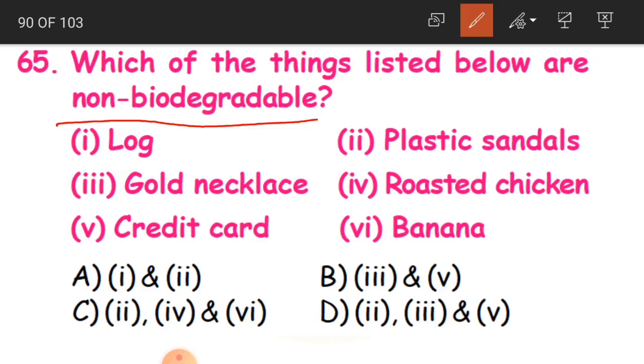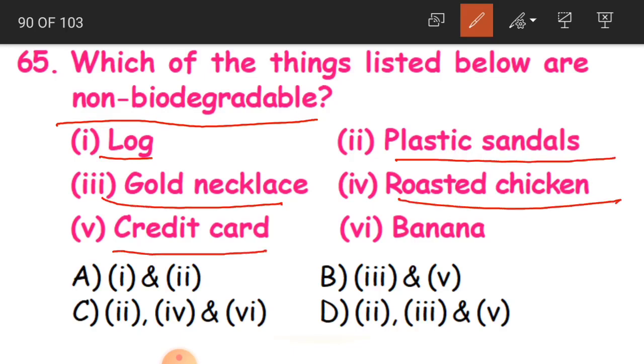But here we are talking about non-biodegradable, in the sense which are not decomposed and which are going to cause pollution. So what are they? They are a log, plastic sandals, gold necklace, roasted chicken, credit card and banana. And the answers are plastic sandals, gold necklace and credit card. These are non-biodegradable. They are not going to degrade in the soil. Okay, children. So that is why 2, 3 and 5. D is the correct answer.